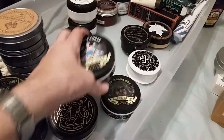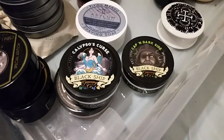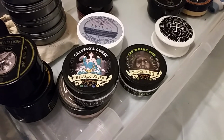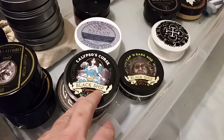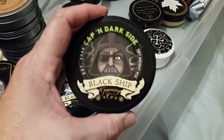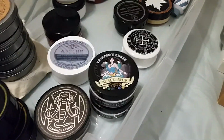I'm a big fan of Black Ship Grooming, but I haven't really managed. I've tried a lot of samples from them, but haven't really managed to pick up too many of the normal tubs. Actually, I think I did pick 1 or 2, but they lost their scent power after not too long. I just bought this one recently from Maggard, Calypso's Curse. Captain Darkside was such an interesting scent and logo too, or artwork, and so I picked up that one.